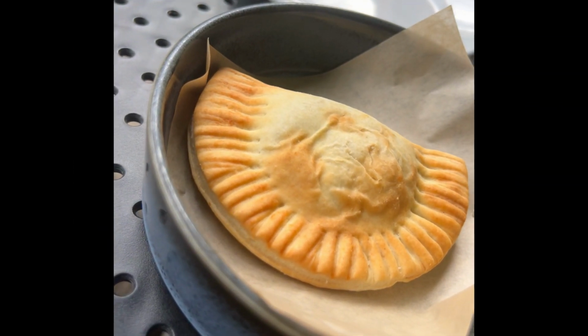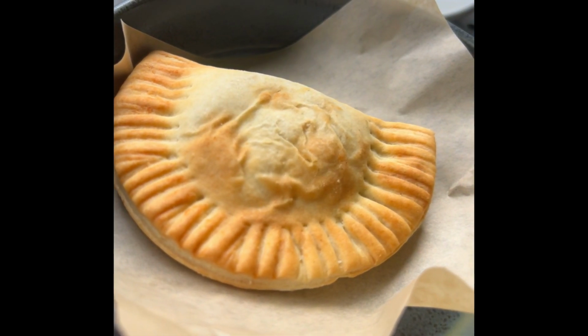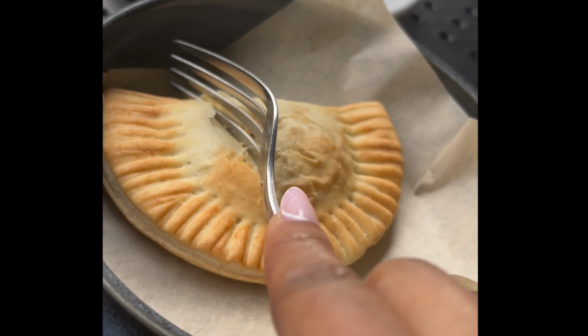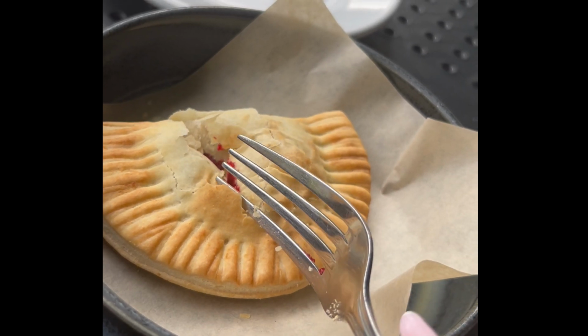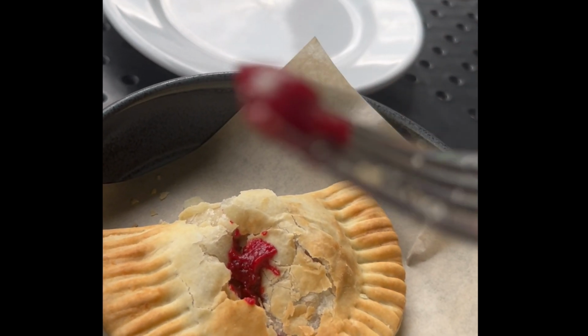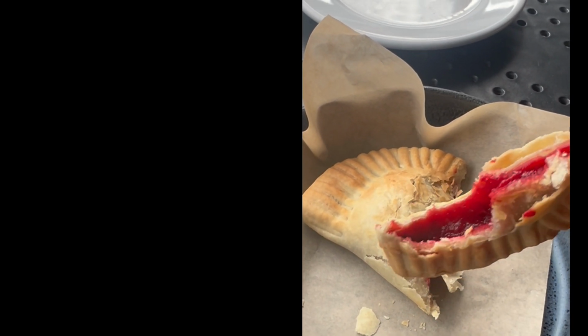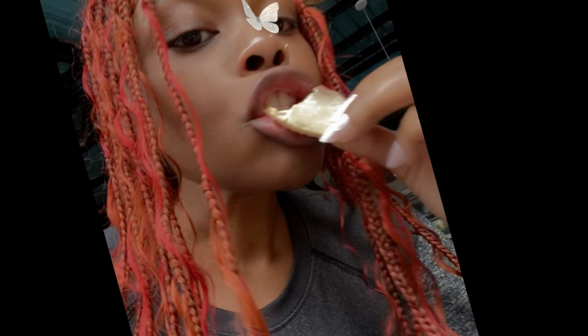So the first thing I got was this patty that was infused with tamarind and plantain and spices. It was so good. Oh my gosh. I had to end up taking a next one to my Airbnb to go, and I also bought one for a friend in Trinidad. And I can say this was so good. I was enjoying every bite of it. The flavors, the spice, the sweet, can't go wrong.